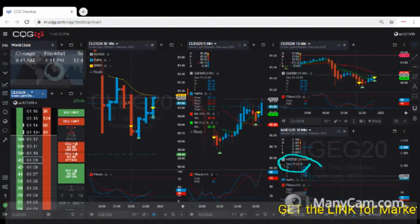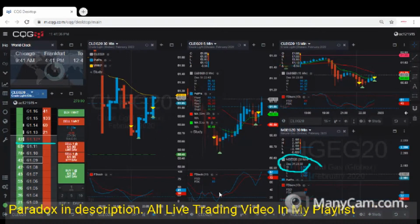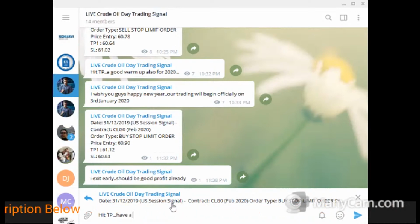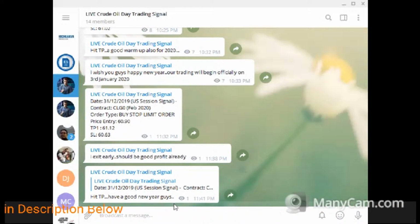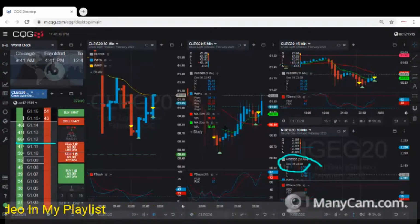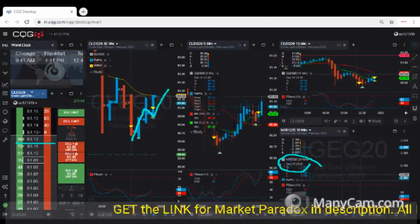This is very interesting. Okay, we hit, we did hit. So I need to send out the signal again. Okay, just a good wish for New Year as well. Hit TP again. So 2 TPs today. Let's go back to the chart. Okay, the price did spike back further up, as I mentioned just now. We're expecting it to go on the higher side.